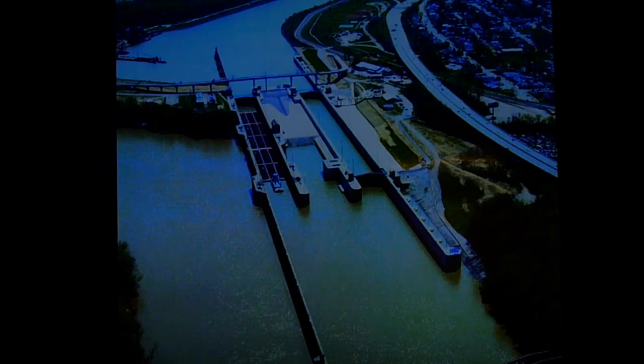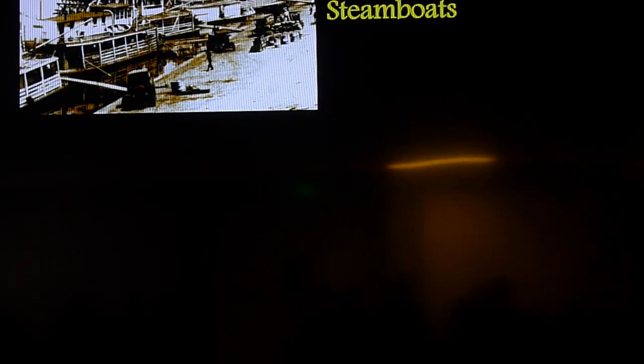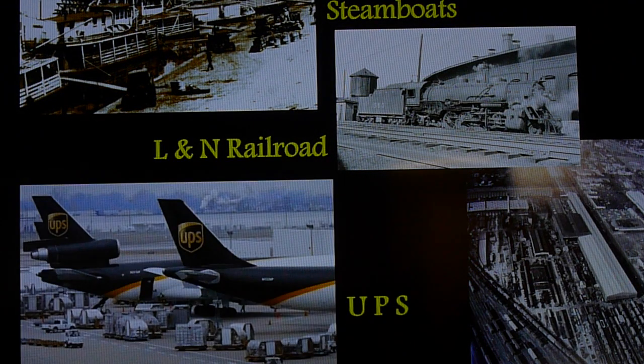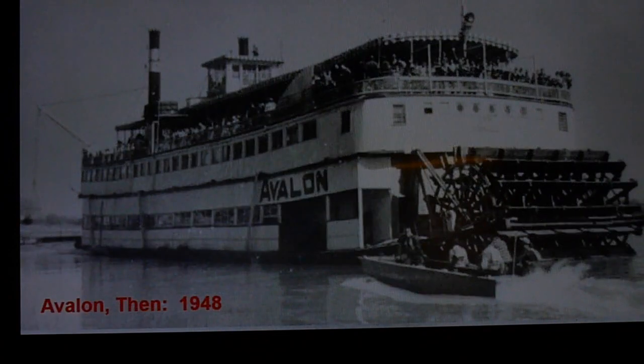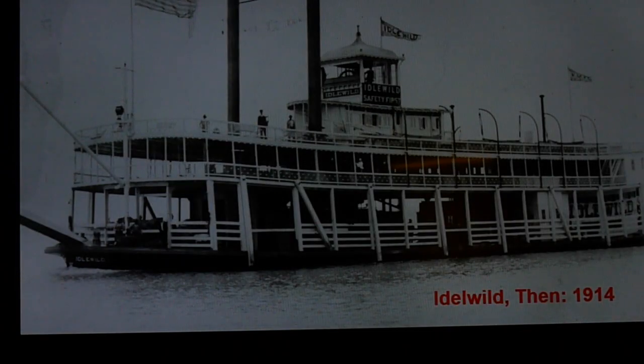But anyways, our canal system has changed a lot over the years, as has our transportation. Again, we used to be steamboat based. Then we were railroads. Now we're airplanes, UPS. I wonder what the future holds down the line. The steamboat Idlewild was launched in 1914. It became the Avalon in 1948. And today we know it as our Belle of Louisville. So it has changed a lot over the past 110 years.